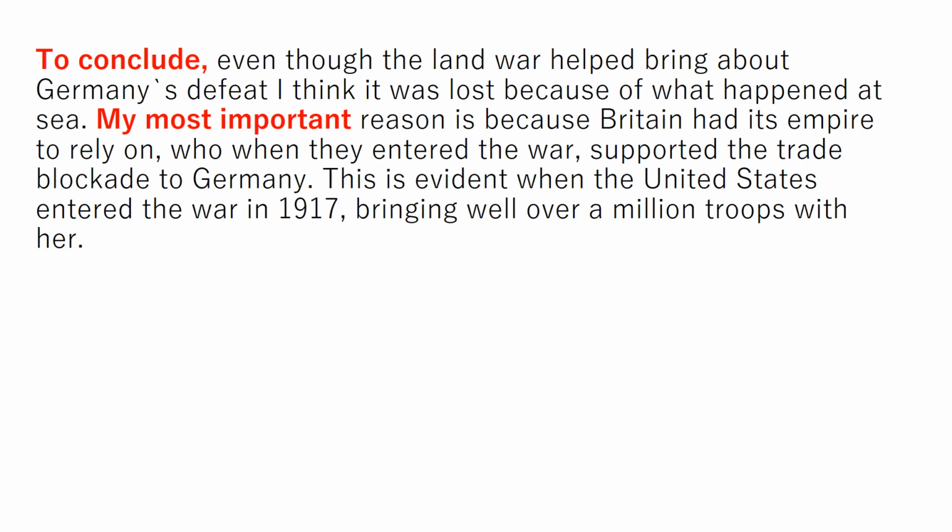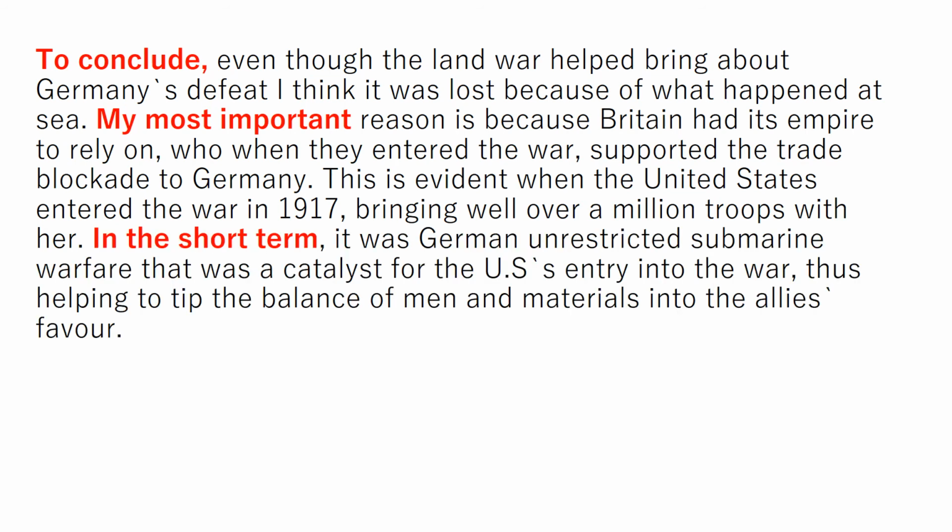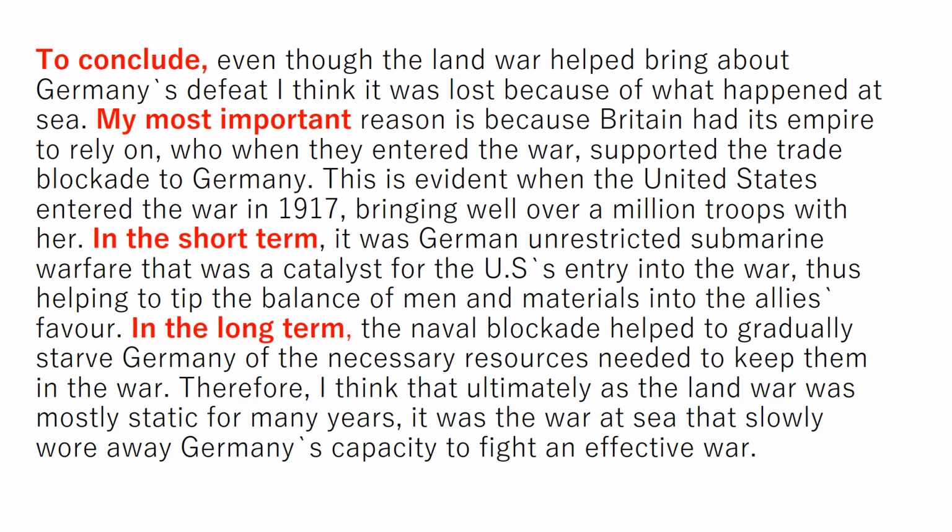This is evident when the United States entered the war in 1917, bringing well over 1 million troops with her. In the short term, it was German unrestricted submarine warfare that was a catalyst for the US's entry into the war, thus helping to tip the balance of men and materials into the Allies' favour. In the long term, the naval blockade helped to gradually starve Germany of the necessary resources needed to keep them in the war. Therefore, I think that, ultimately, as the land war was mostly static for many years, it was a war at sea that slowly wore away Germany's capacity to fight an effective war.